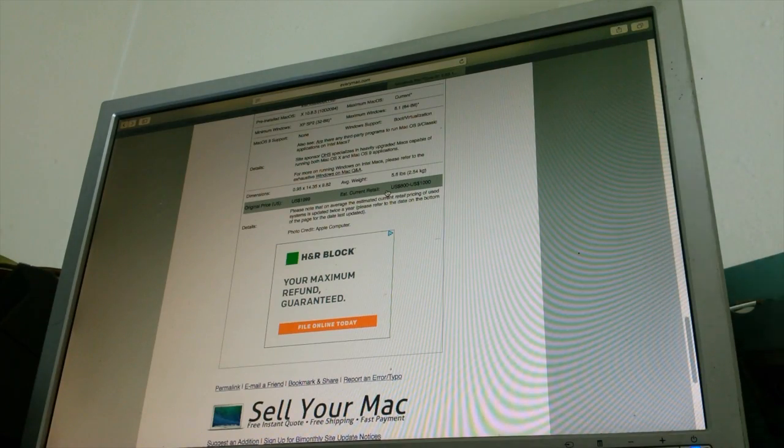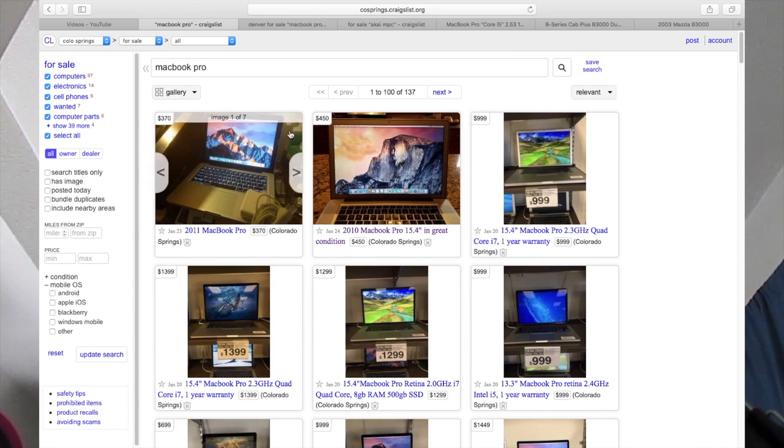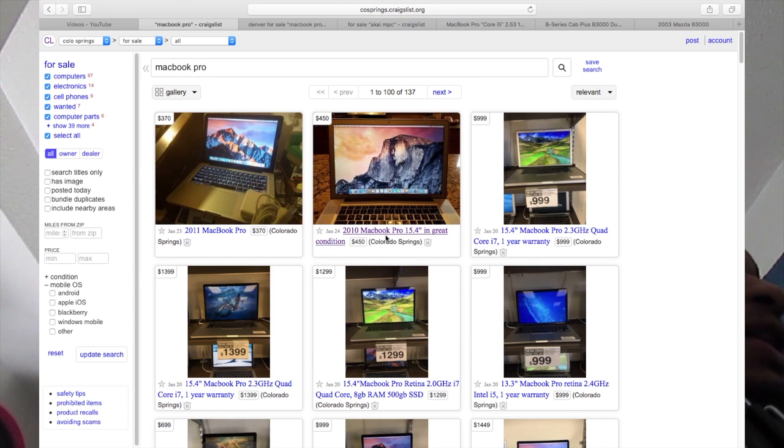So let's go ahead and set this camera down like this. Gorgeous, and you hit Craigslist. Where you're selling the stuff on Craigslist, the market is your local area. So type in MacBook Pro. Cool. We're rolling. And then what I like to do, they pop up by relevance. You can see this one right here I clicked on not too long ago because it's purple. And then you can go ahead and sort it from cheapest to most expensive. That's how I like to do it.